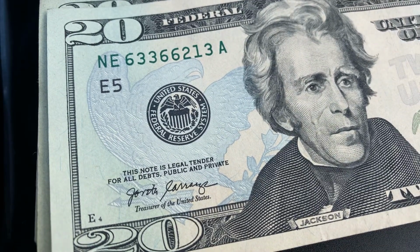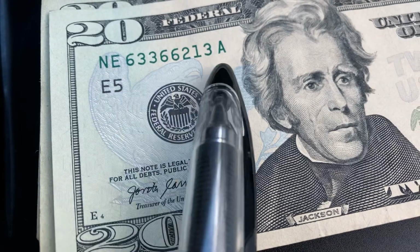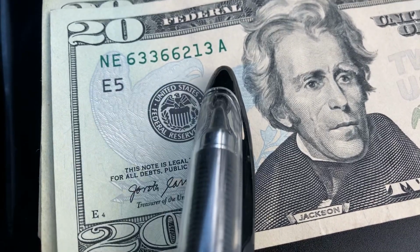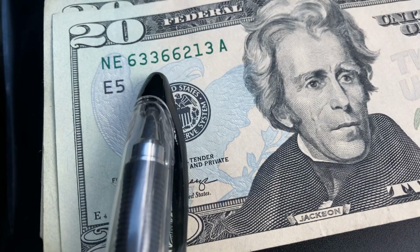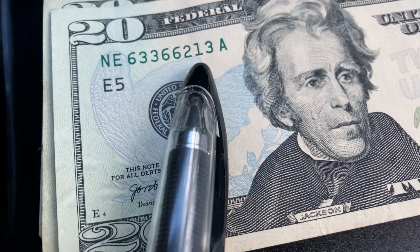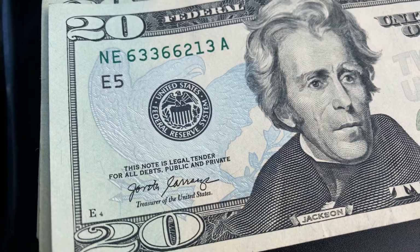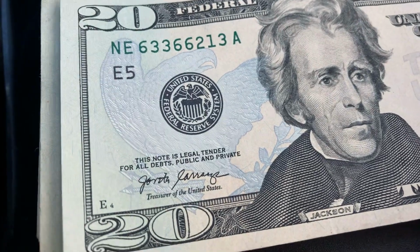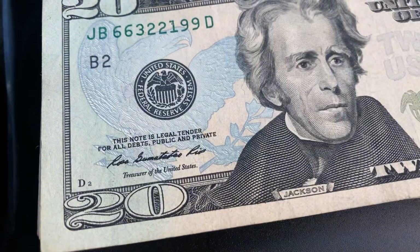Same with this one. This one is almost a trinary note. Almost is not quite good enough, but you can see that this note is made up mostly of 6s, 3s, and 2s. So if that one was a 6, a 3, or a 2 instead of a 1 right there, then that would be a trinary note. So I will not be collecting that. Almost is not good enough to collect. It has to actually be a trinary note.